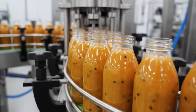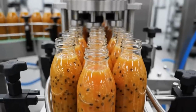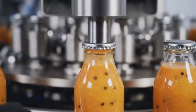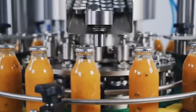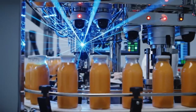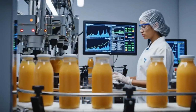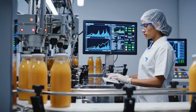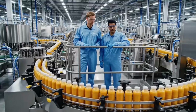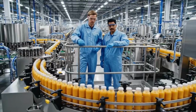Each bottle is perfectly filled, showcasing the rich, natural color of the papaya smoothie. Robotic arms swiftly maneuver the newly capped bottles, demonstrating unparalleled speed and efficiency. Skilled American line workers meticulously oversee every detail, ensuring the highest standards of quality and efficiency.